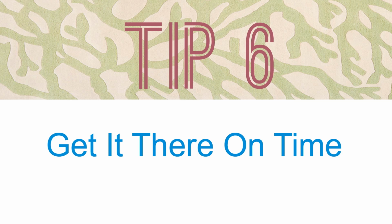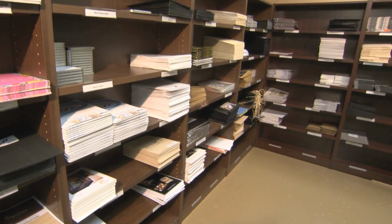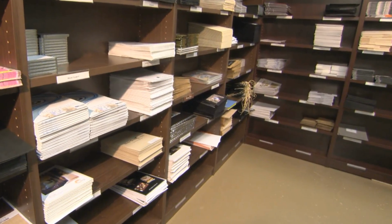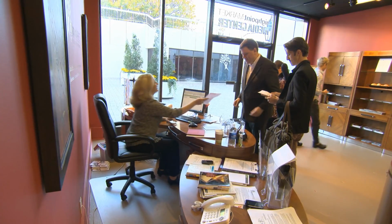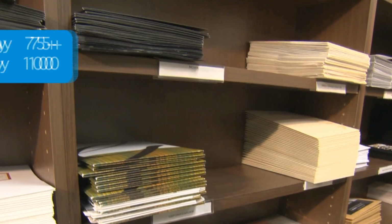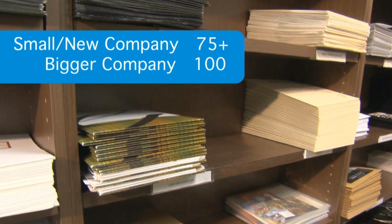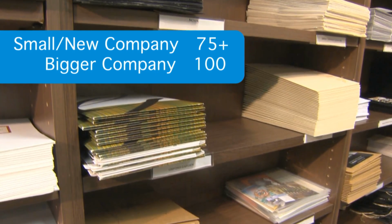Finally, remember that the deadline for press kits to be delivered to the Media Center is always at 5 p.m. on the Thursday before market starts. If you miss that deadline, you won't be on a shelf in alphabetical order. You'll be on the late arrival shelf, and that makes it harder to find your kit. We open to the press at noon on the Friday before market. And be sure you send enough kits. Send 75 or more if you're a small or new company, and send 100 if you're a bigger company.